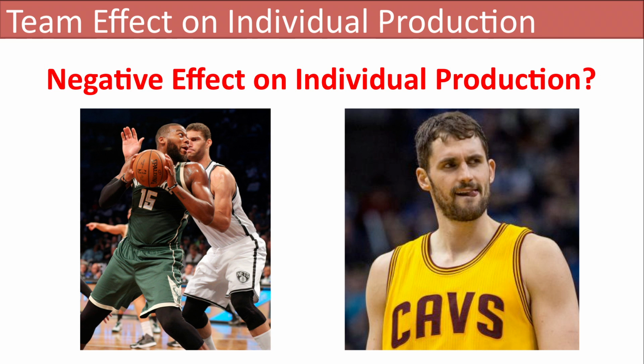And so what I try to do in this paper is develop a new way to look at this idea of fit by looking at the complementarities or substitutability between different player actions, and then assessing a player's fit or their value based on players' tendencies to commit these actions that might be substitutable or complementary with the actions taken by their teammates.